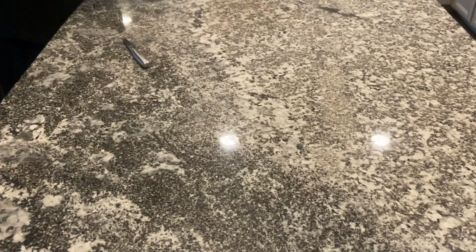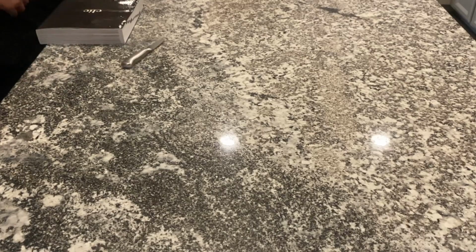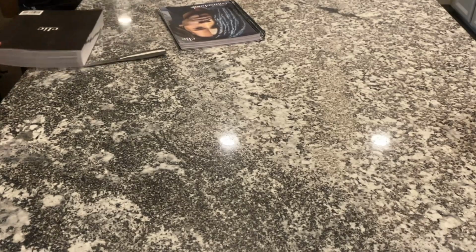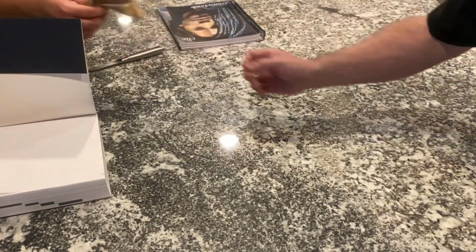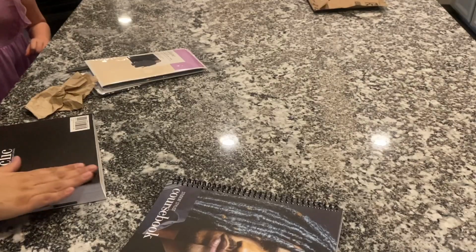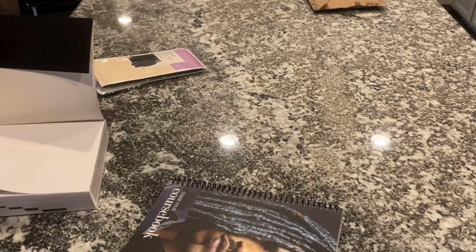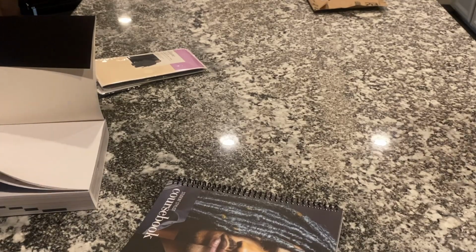Nice. Why is it all wet? Wet? It sure is wet. Oh my god. Oh no. Who wet right there? I don't know. Fancy books. Is it good? Yeah, it's just got the last couple pages a little bit wrinkled.